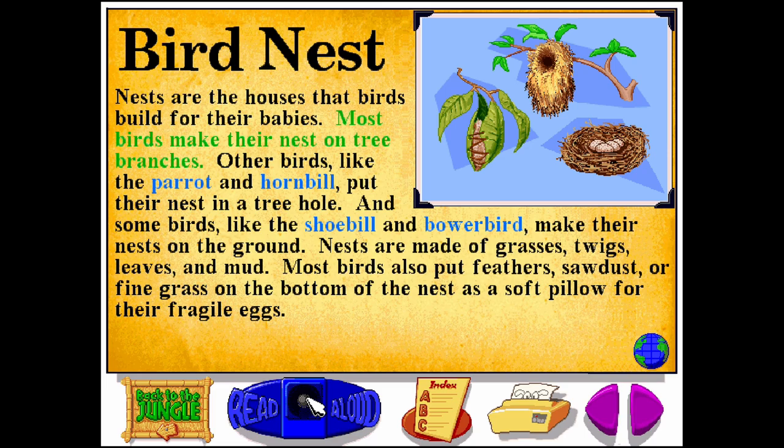Most birds make their nest on tree branches. Other birds, like the parrot and hornbill, put their nest in a tree hole. And some birds, like the shoebill and bowerbird, make their nests on the ground. Nests are made of grasses, twigs, leaves, and mud. Most birds also put feathers, sawdust, or fine grass on the bottom of the nest as a soft pillow for their fragile eggs.